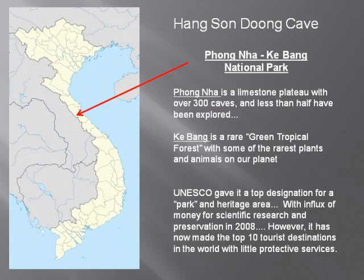However, the tourist industry in Vietnam is going strong, and they have listed it as one of the top 10 destinations in the world. So more and more people are trying to go to this location all the time for tourism. So let's go and have a look at how it actually dissolves and what happens when we make a cave.